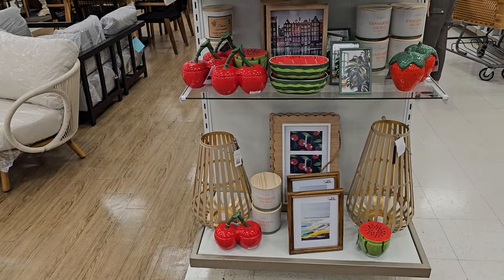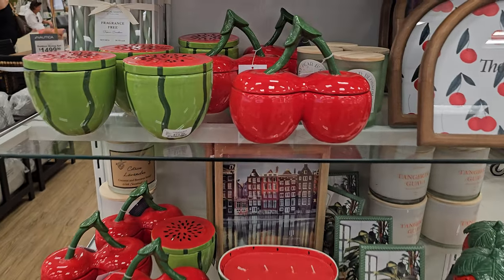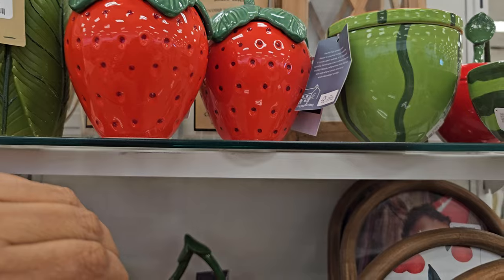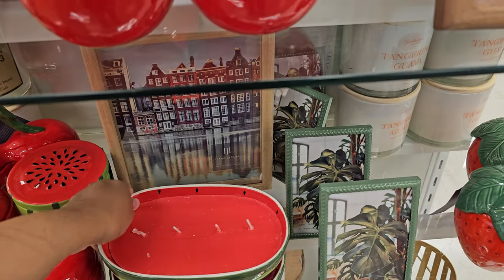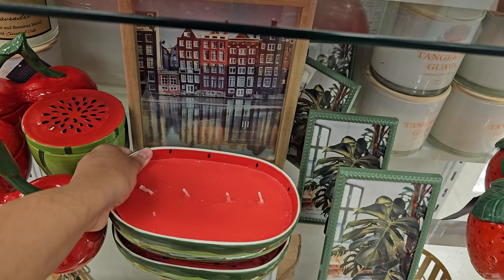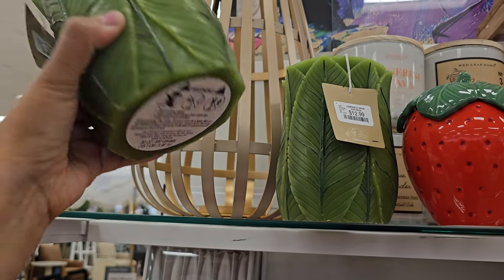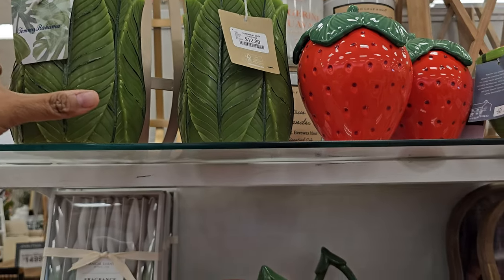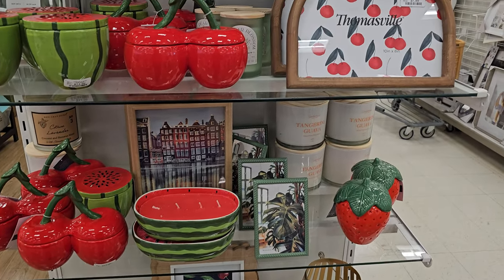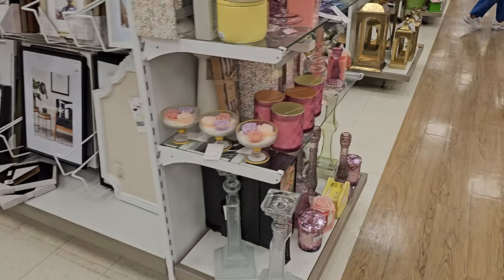Okay, and we've seen these. Actually, I think I made a short, but look how stinking cute these candles are. You have cherry, watermelon, they're $15. They're by the farmhouse, and they have strawberry on top. This one is $15. Let me smell. It might just smell artificial. Like watermelon gum, the gum that goes away. $12.99. It tastes good, but after a minute the flavor goes away and it's just gunk. Thomasville for $8.